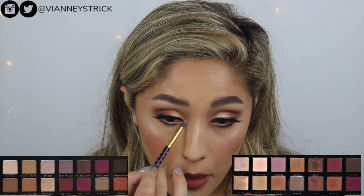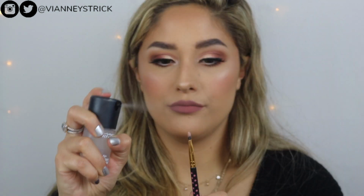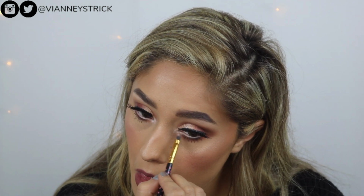And then really quickly, I'm just going to take another shimmery shade from both palettes. It's Vermeer and Queen. And I'm just going to put it in my inner corner. And then lastly, I'm just going to set my face.